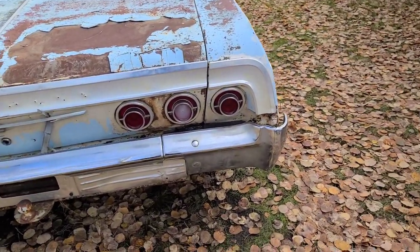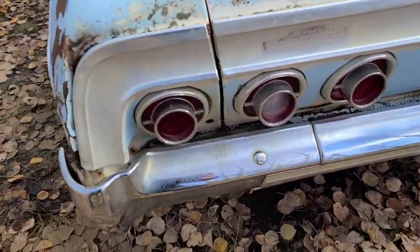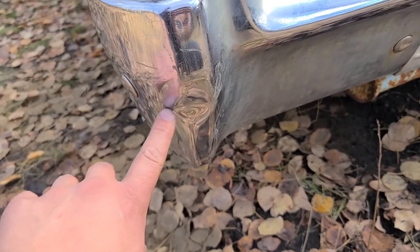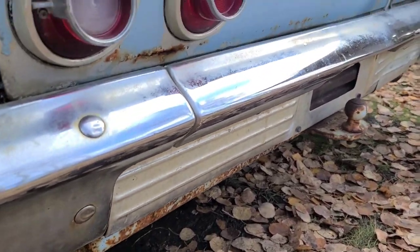Rear bumper is in pretty decent condition here too. No major dings other than this one little section right here. It's been dinged out, but yeah, not terrible, pretty good.